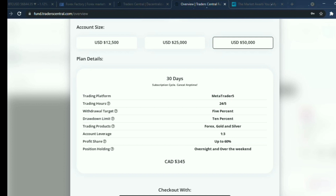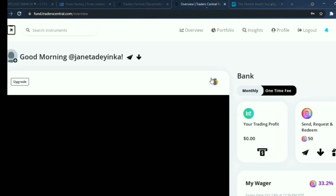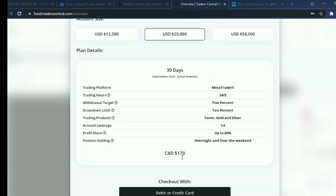And not just that guys, another cool thing about them is that every single day you shake your handset, you're going to be getting 50 coins. So 1000 coins will give you a 10% discount. So let's say you shake this 20 times, you're going to be getting a 10% discount. So in a month you're going to be getting a 10% discount on every single purchase you make. Let's say you get this 25k account and the amount you're supposed to be paying every month is 170 CAD. Now as you're shaking your phone every day, you're going to be getting 10%. Of course, you're even going to be getting more than that as time goes on.